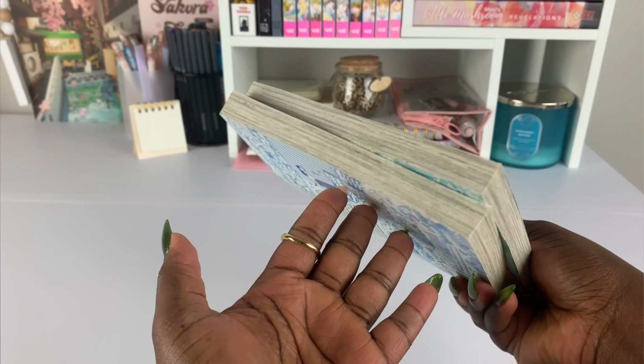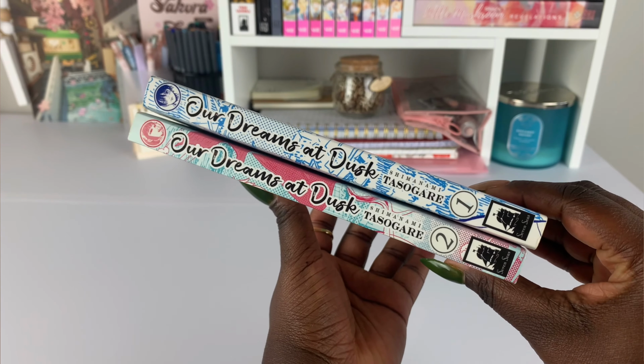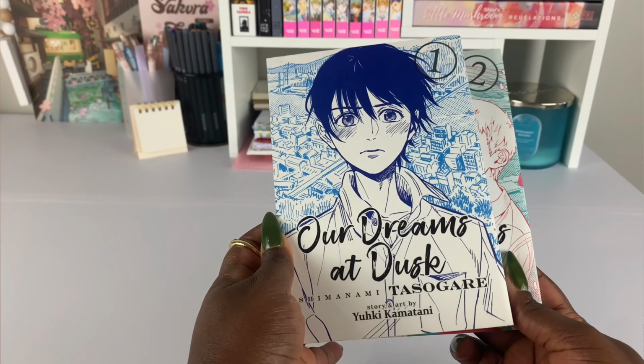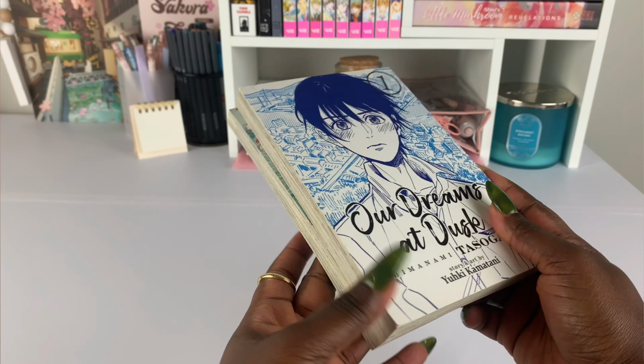And then the first 2 volumes of Our Dreams at Dusk, I'm actually just realizing that I placed this in the wrong section. This is meant to be in the section of series that are completely new to me. The only thing I know about the series is that it's about a gay teenager that meets other LGBTQ plus people after he was outed involuntarily. So I cannot wait to read that because I do enjoy the premise of the series.